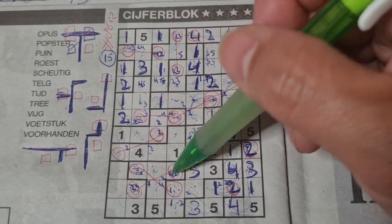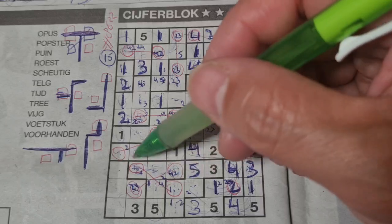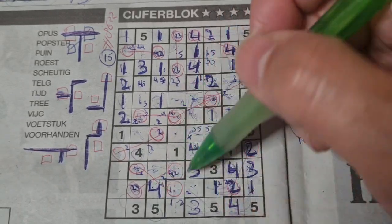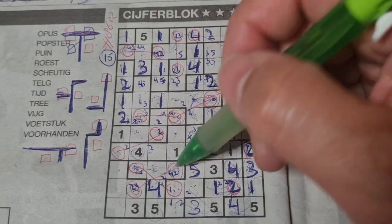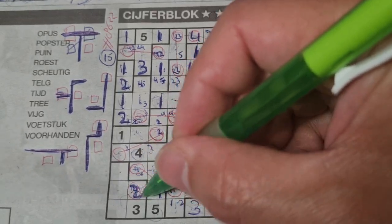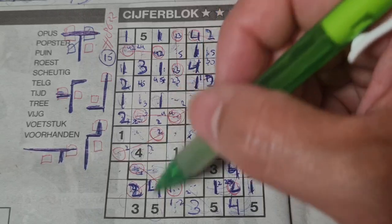Overlooking this 4, this box can be 4. Those two boxes can be 4, so one box left for the 4 should be here then. So this can be 4. We have a 4 there, so this box should be 2 then. It's connected with that box, so 2. So 2 numbers left in this T-shaped area.